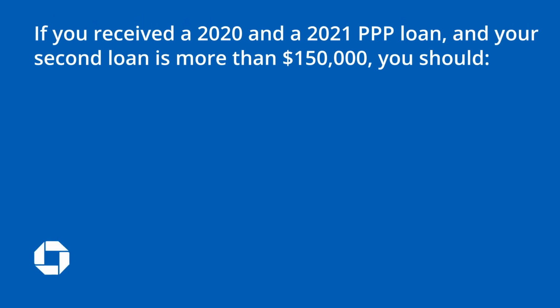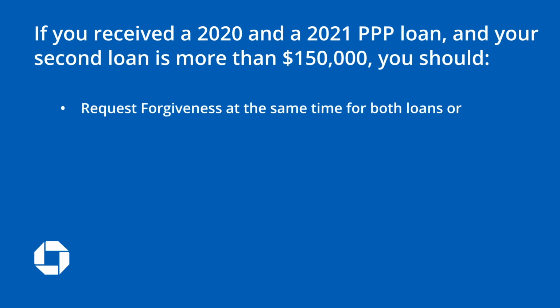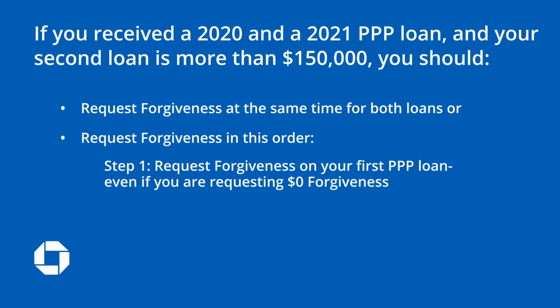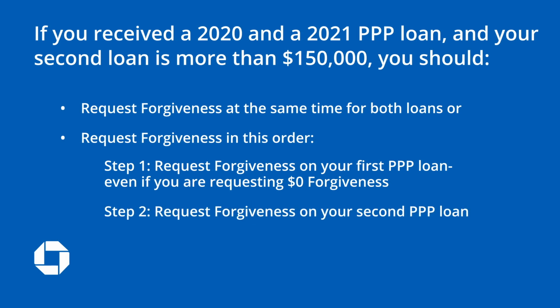If you have a PPP loan from 2020 and one from 2021, you must request forgiveness separately for each loan. For a 2021 loan of $150,000 or more, you must request forgiveness at the same time for both the 2020 and 2021 loans, or request forgiveness in this order. Step 1, request forgiveness on your 2020 PPP loan, even if you are requesting $0 of forgiveness. Step 2, request forgiveness for your 2021 PPP loans.